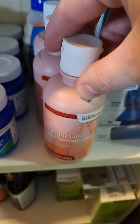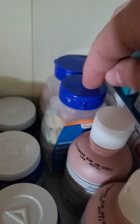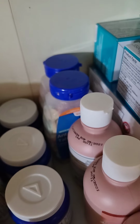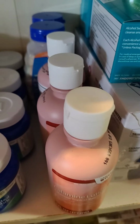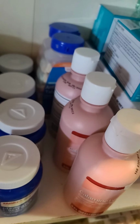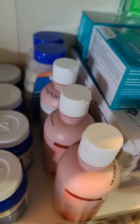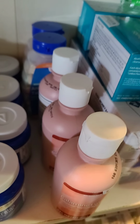And then here I have some calamine lotion. I keep that, as well as some antacid tablets. Store brand Tums, basically. I like to keep those on hand. I don't really use them much. That's why I only have 2 bottles. But I should probably get some more, as well as some more calamine, because I only have 3 bottles. And when you live in the woods, it's good to have it. Definitely good to have it. I'm not very allergic to poison ivy, but a lot of people in my family and friends are.